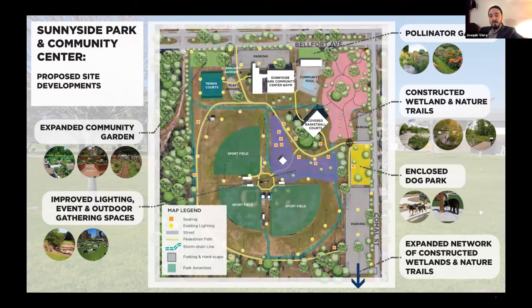But our thought is that with this improved centralized gathering space, we can build more program opportunities to bring educational resources and build upon communication. One comment we got in the workshop that echoed through several people was that they felt it was difficult to find a centralized location for information on what's going on in the community. So our thought in reprogramming the park is that this park can become the foundation for some of that communication and education that's happening.